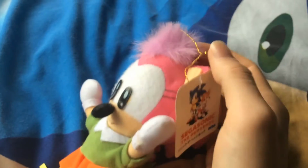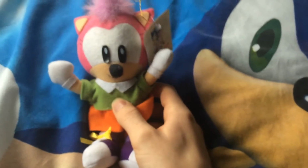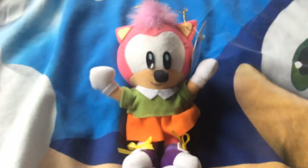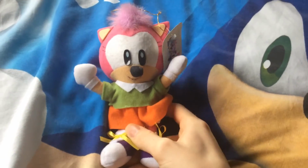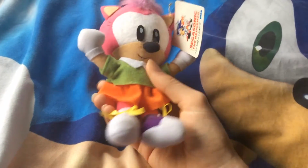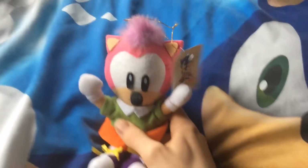fluff, and it's very similar. And actually, in a lot of ways, this bears a striking resemblance to another plush of Amy that I'm trying to look for, which would be the Sonic the Fighters Amy Rose plush. For all you collectors who know, basically, she's one of the hardest to find of Amy out there. And I would say that if you can find this one, I'm still looking for the Sonic the Fighters one, but if you can find this one for a reasonable price, I would say definitely go for it.